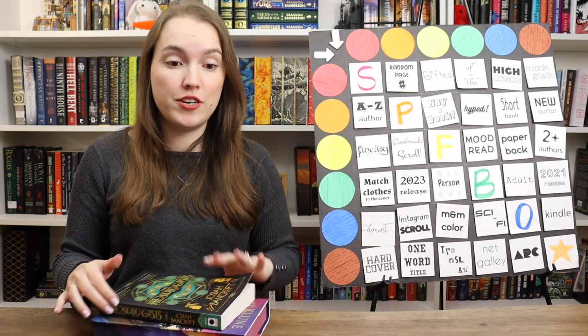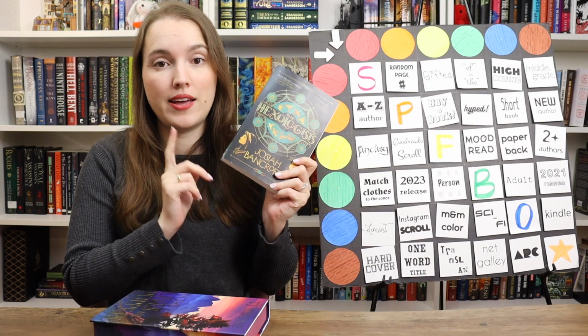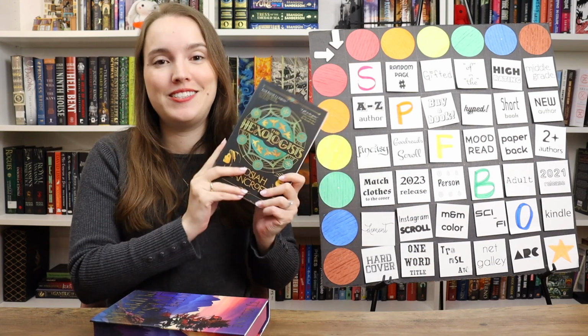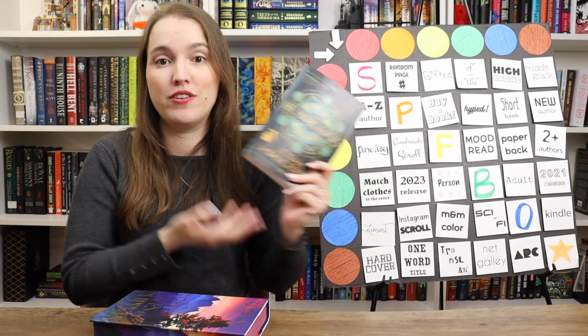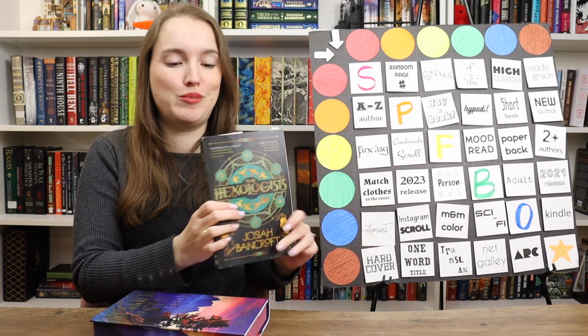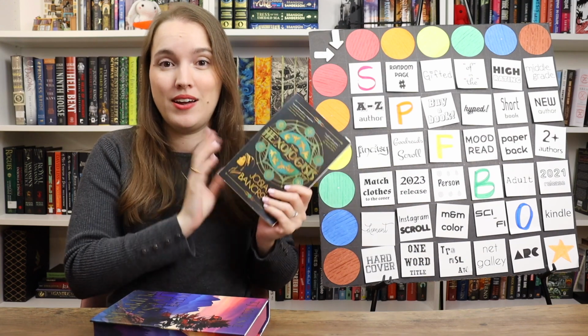And then we had New Purchase, which I put The Hexologist by Josiah Bancroft. I am still reading it. I am going to finish it by the end of the month, if all goes well, because this is the Patreon book club pick for October, so I will have an exclusive video for Patreon for this book. So I am trying my hardest to finish this book by the end of the month. I still have a little bit less than halfway of the book to read.